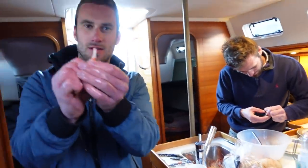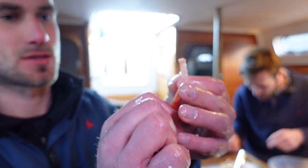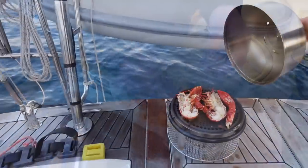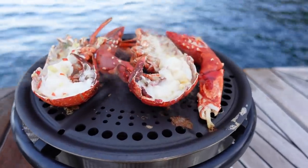I'm just squeezing all the lobster meat out of the legs. We're not wasting any lobster at all. Break it up, mix it up, because we're going to have that one with bread. Beautiful.